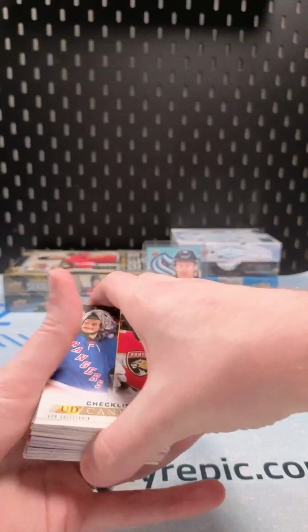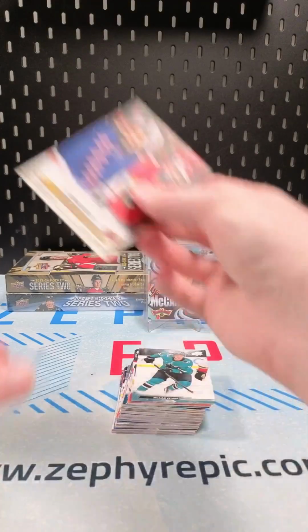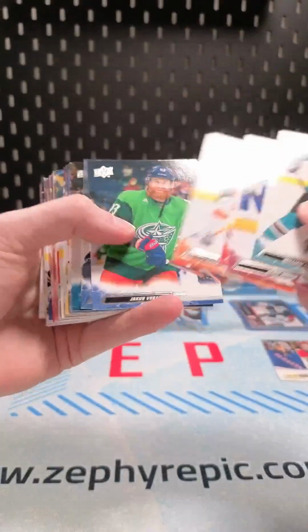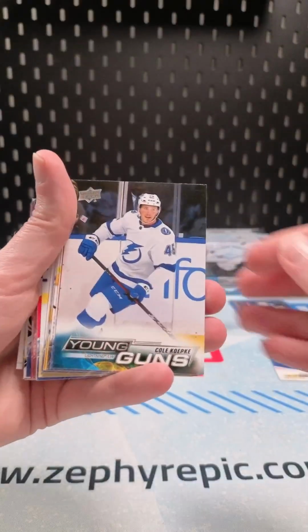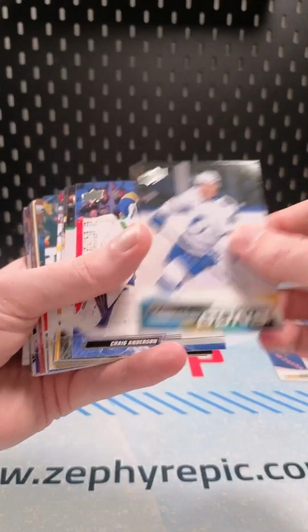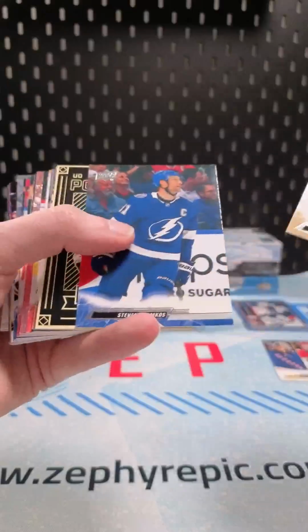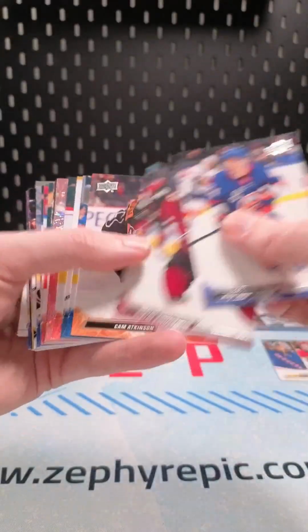Shesterkin, Bobrovsky, Rangers, Panthers. Rangers, Panthers is Oz. Rangers is Slab Lab. All right. One random there. Yeah, it's a little bit of nostalgia too, right? Cole Koepke. I mean, hey, he's still relevant. That's the best thing that I can say, but rookie portraits of Fashimo for the Kings.